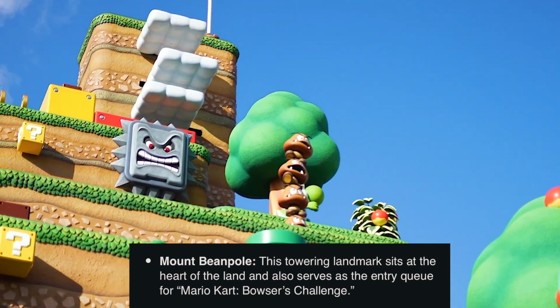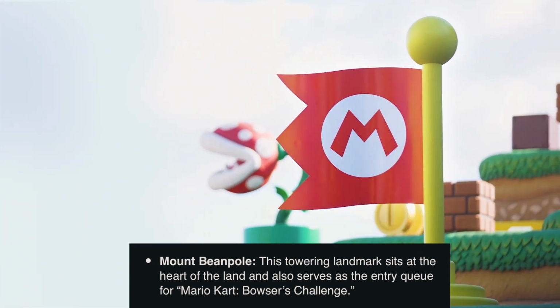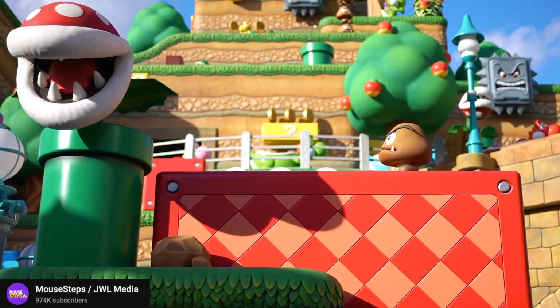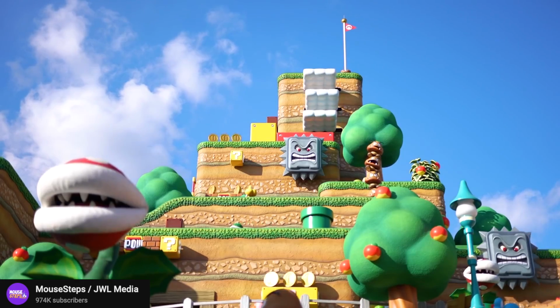According to the official press release, this is Mount Beanpole. This towering landmark sits at the heart of the land. It also serves as the entry queue for Mario Kart Bowser's Challenge. Holy smokes, are you telling me this building is queue space for one ride? How much queue space is there?